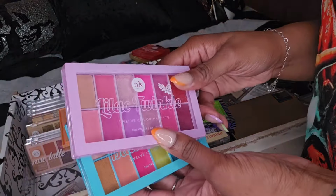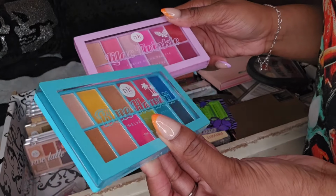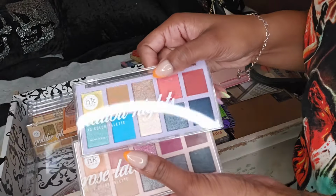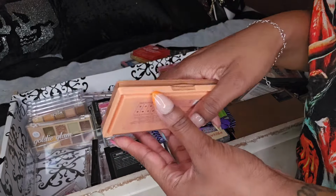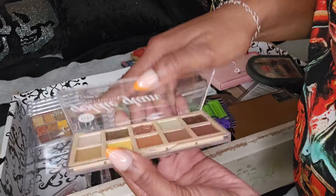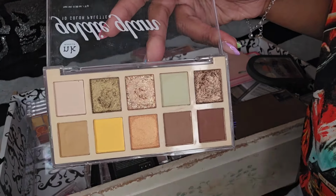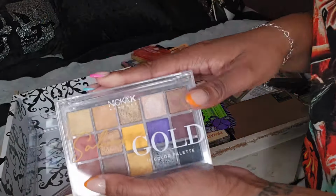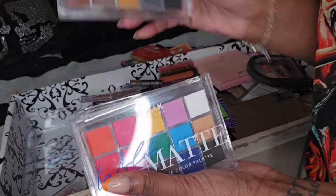Then I have these Nika K palettes. I have Lilac Twinkle, and then Blue Hawaiian. No, sorry, Blue Hawaii. Rose Latte. I have Malibu Nights. I haven't tried this one yet. Then I have Peach Me. I did mention this in my fall palette recommendation video. I have Goldie Glam. Another pretty palette. This is another nice fall palette if you're looking for some affordable fall palettes. And then I have the Sahara Gold palette.